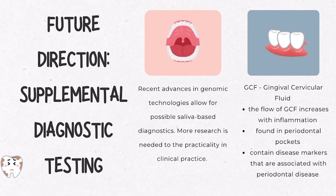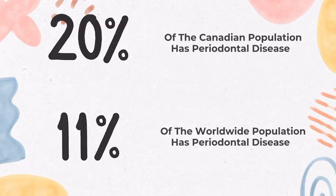Pieces of bacterial DNA are used in hybridization for the identification of bacteria. Hybridization is the process of two single-stranded DNA molecules being bonded together. The use of hybridization reactions is to probe for complementary DNA in subgingival biofilm samples. 20% of the Canadian population and 11% of the worldwide population have periodontal disease.